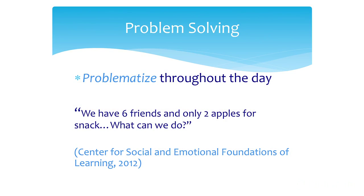So for snack time, for example, you can say, we have 6 friends and only 2 apples for snack. What can we do? So help them, or allow them, to identify what the problem is. So what's the problem here? Not enough. We don't have enough apples. What is a possible solution? What could we do? We could cut them. We could share them. Very good. You guys are brilliant problem solvers.